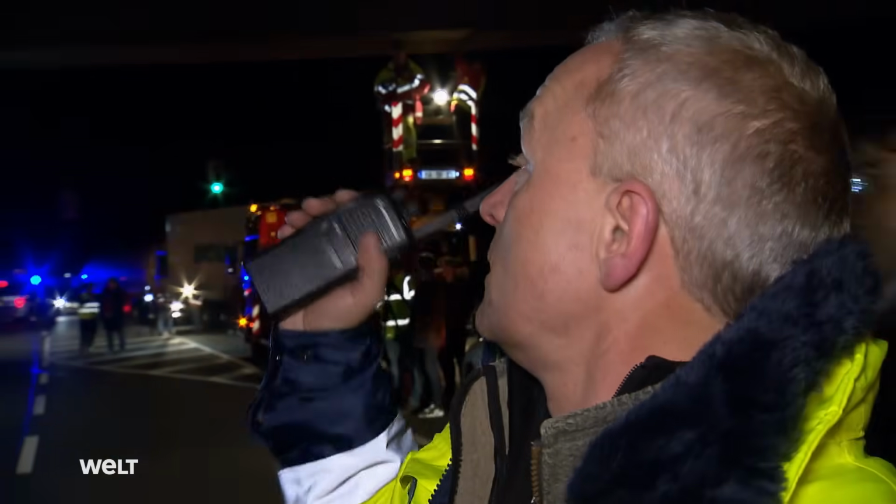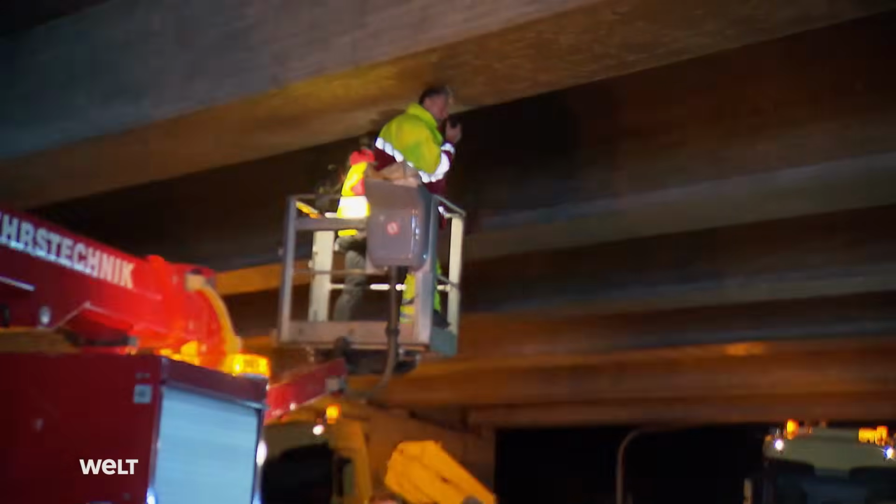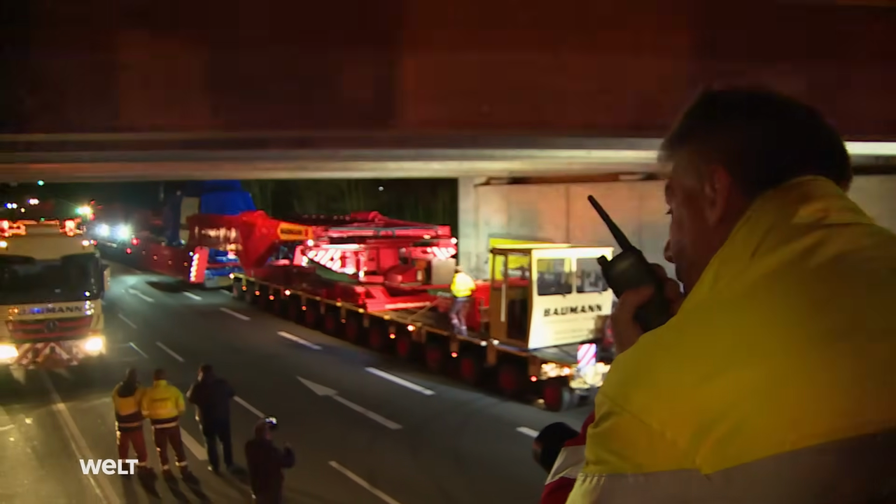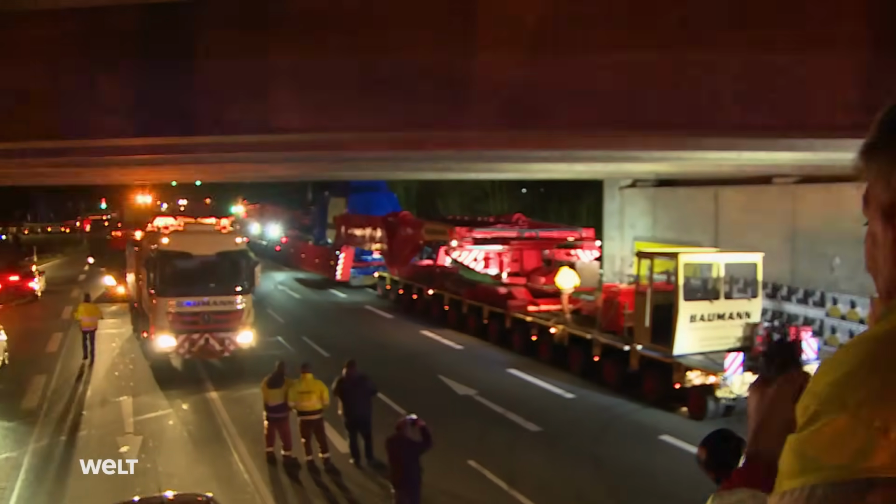We've now passed beneath the first concrete beam. It's going well so far, but the bridge is lowest at the exit at the last concrete beam. So we've purposely positioned the boom lift there so that we have enough light and can see things clearly. On the boom lift, Ralf Schulze's job is to warn the team by radio if it's too tight at the top.